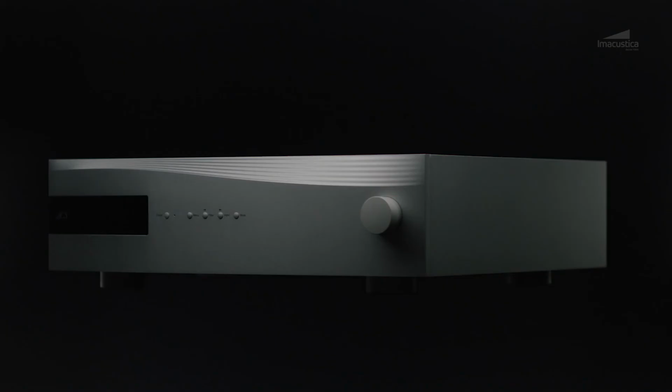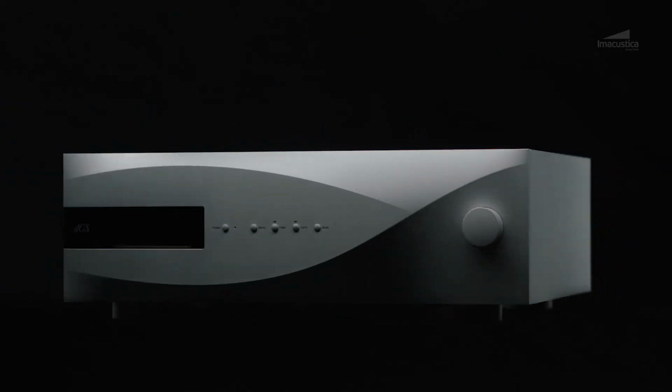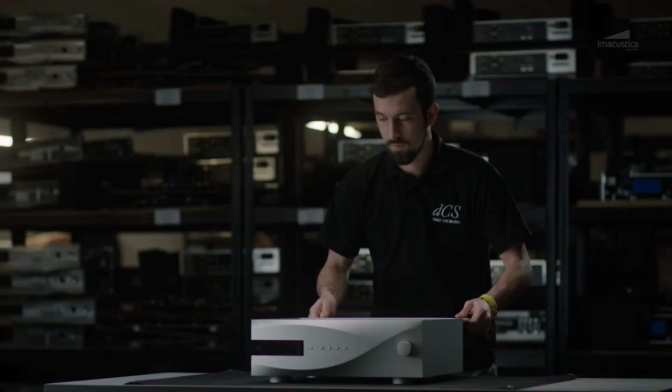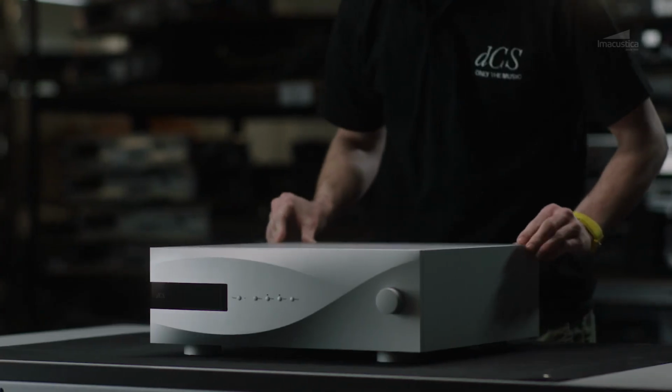Great audio should draw you in, engage with you and excite you, and I think Apex does that. It does it in spades. And it's got everything that we think synonymous with dCS. There's detail, there's resolution, but it's just emotionally involving and it just has a feeling. It's an amazing achievement from the team to take what was already state of the art and not just improve it on the measured performance level, but to bring something that you can feel and hear.